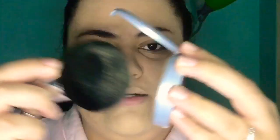And I go in with this very big Victoria's Secret brush, and I just like to go in there and really pack it on. I don't know if that looked very good or not, but I just like to pack it on there and kind of set the vibes, set the face.